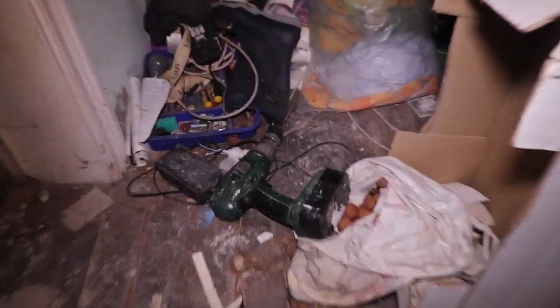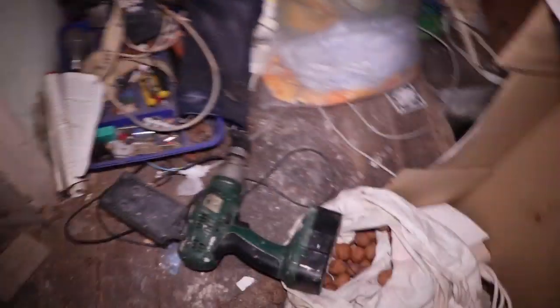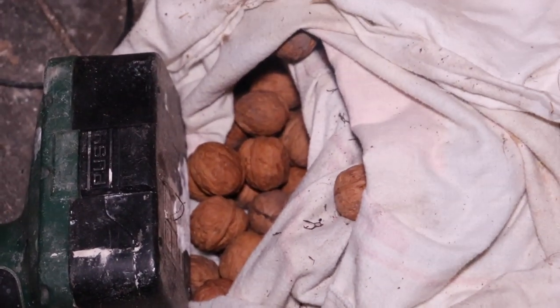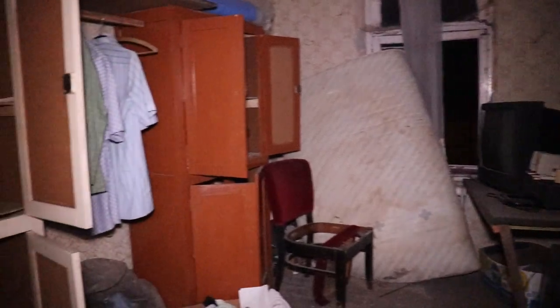Some boots. Some tools. Some walnuts. This bag. Check this out, fam. I don't know which room this was. Looks like an office to me. Oh, there's a car. Alright, safer now.